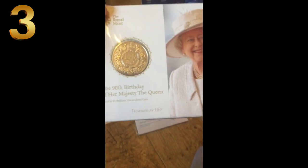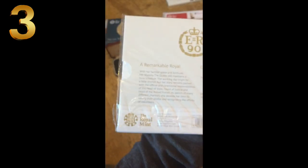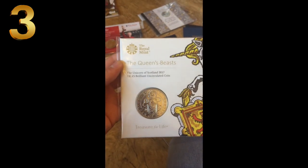So this is the 90th birthday of Her Majesty the Queen. There are all the specifications again. These are the Queen's Beasts. 2 have been released so far, and all of them are being released over 4 years. So check out them. Queen's Beasts again.